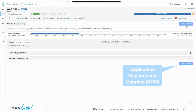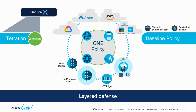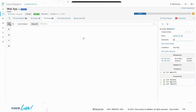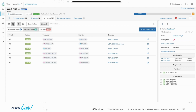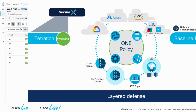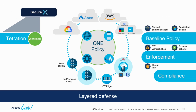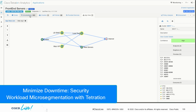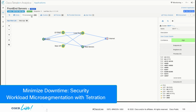Once installed, it performs a smart application dependency mapping, which results in a baseline suggested policy, showing each application layer and the ports your applications are currently using. You can easily see who is talking to whom, on which ports and which subnets. Now, with that information, you can implement a layered defense approach by consistently implementing your policy at the workload, network, or even layer 4, layer 7 devices layer. Let's start at the workload level by taking a deeper look into Tetration.